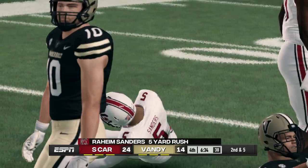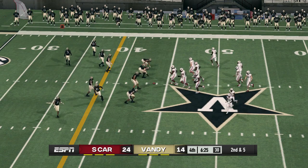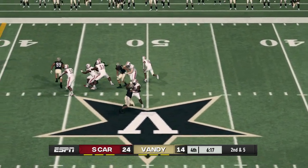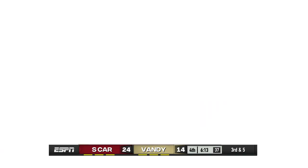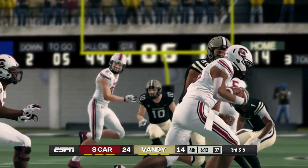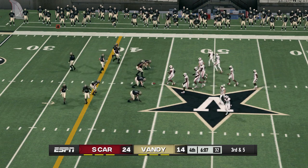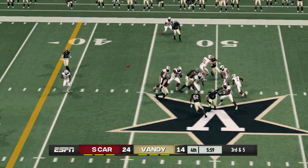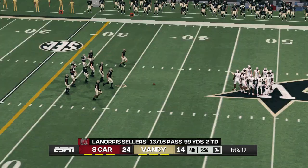Nice run there. Sanders picks up five with the carry. That brings him second and five. He's on the run. He's wrapped up for the sack. And they'll look to convert here on another third down. Very good tackle in space. Gain of 6 yards. That makes it first and 10.